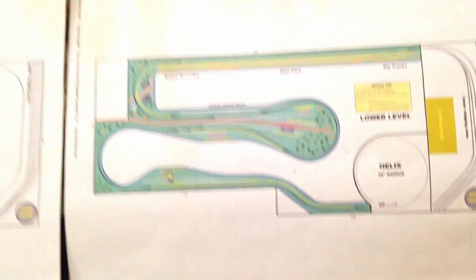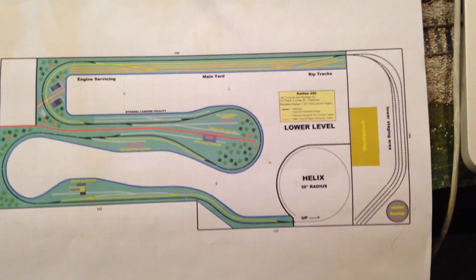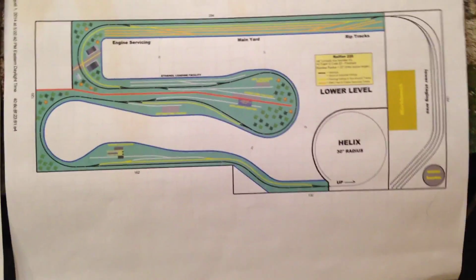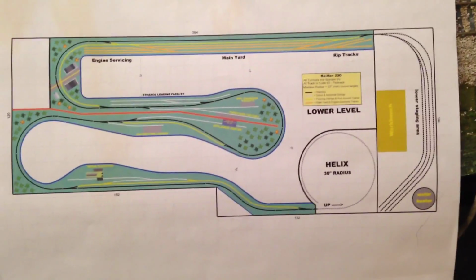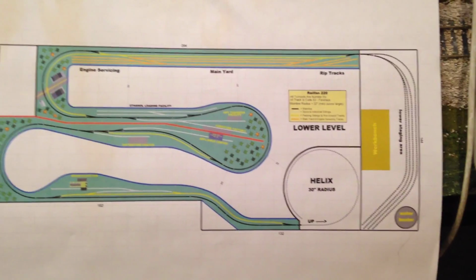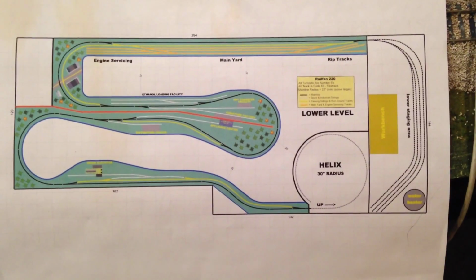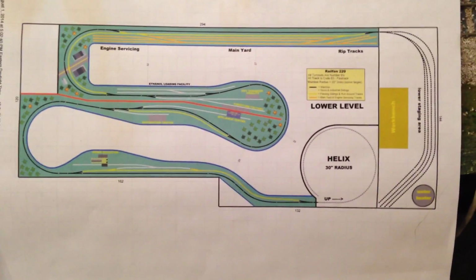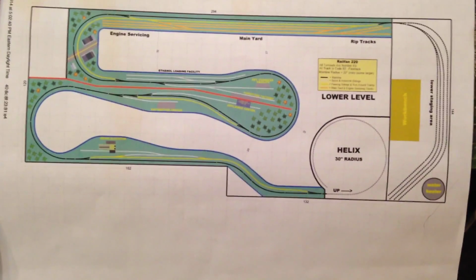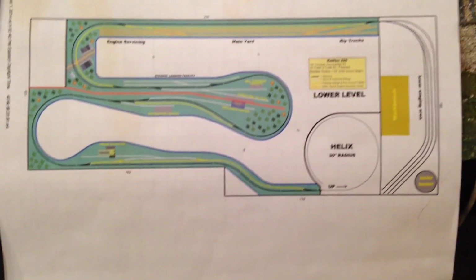And then during an ops session, we'd probably run around 20 trains. I don't know if that sounds right to you, but I think a session would last for a couple hours probably, and then you'd run 20 trains during that time. But I think it would make sense to have somewhere around 2 to 4 trains at a time on the layout, and that might even be pushing it. I think 2 to 3 would be good, but I mean, the main line run's pretty long, so you'd be able to fit multiple trains comfortably without running into each other's blocks or anything. So we'll see about that. That's a long way down the road.